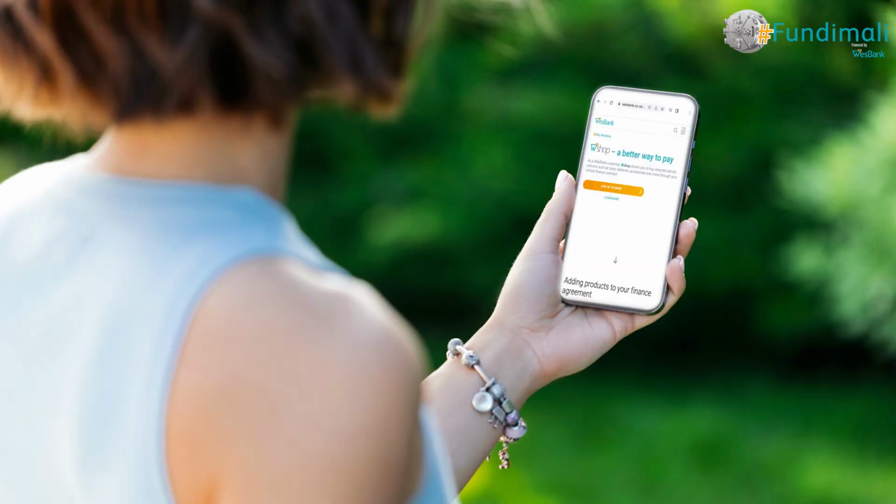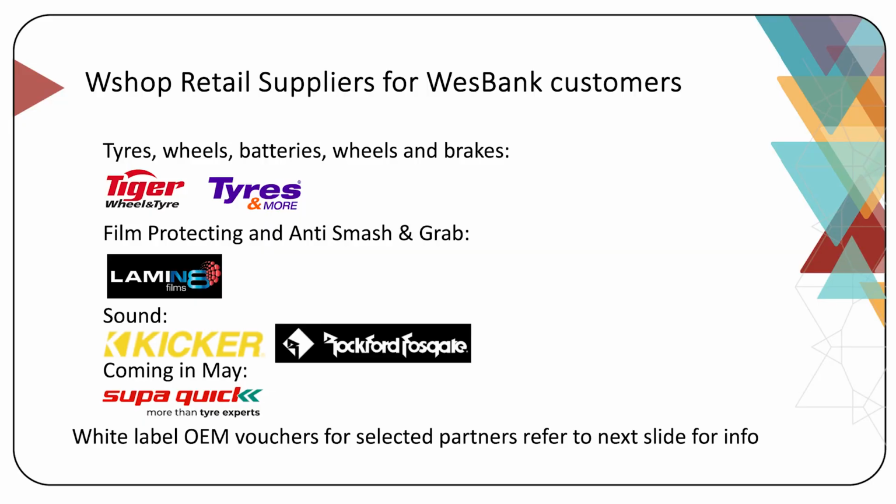It's actually quite easy. It's called WesBank W Shop. It helps you get a loan that allows you to refurbish your car and give it the kick and the condition that you deserve to make sure that you still enjoy the vehicle. Things like your tires, your wheels, your film protection, anti-smash and grab, your sound, the WesBank approved service plan, your maintenance plan and your warranty voucher, and things like a scratch and dent voucher.